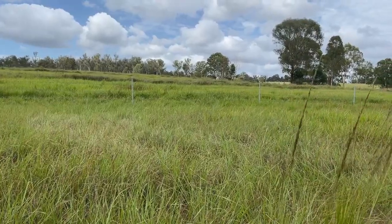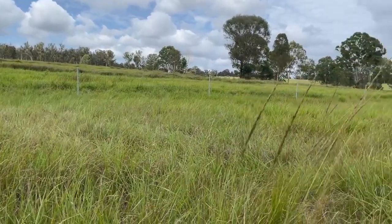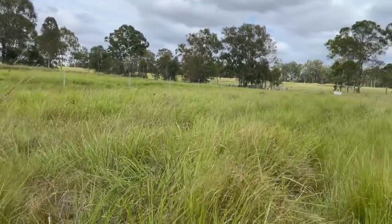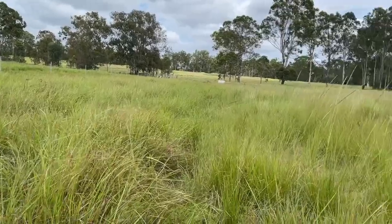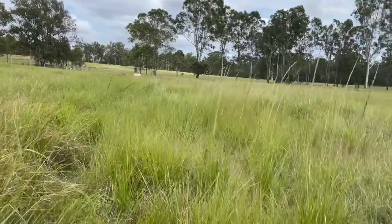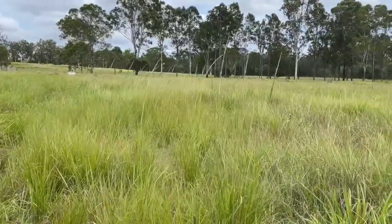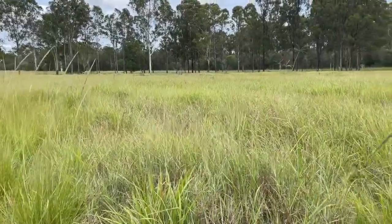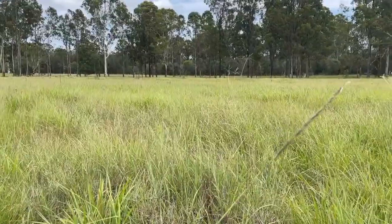So here's an example where giant rat's tail grass has come from what you might describe as a fairly healthy paddock. But given it hasn't been addressed, you can see that there's many, many areas that have just broken out. These are helped spread by native animals and cattle, vehicles, and the wind.